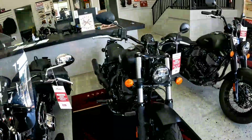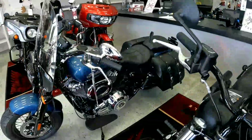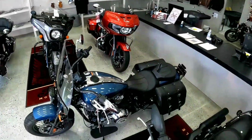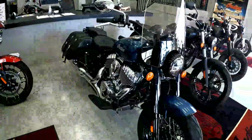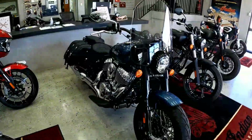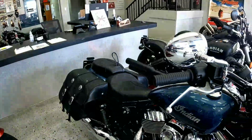Then you move on to the last of the Chief range, which is your Super Chief Limited, already kitted up and ready to go as your cruiser pack with the bags, pillion seat standard, floorboards instead of pegs, and your screen. Looks like the old cop bike or something in LA, doesn't it? Exactly. It's a Scout fitted out, really, on steroids.